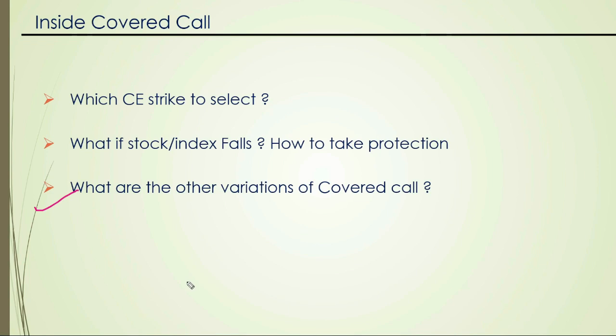And many of you have asked, why don't I use the future instead of the asset? I don't have to pay huge capital to buy an asset. Friends, in case of future, you need to know that when the future falls, of course you will collect the premium from the call option, but if the future or the stock falls heavily, the collected premium may not be sufficient to cover the loss of the future fall. So that is why you have to be careful while using the future. You need to protect the future by buying the put option, etc. And you have to see how much premium you are collecting from doing that.